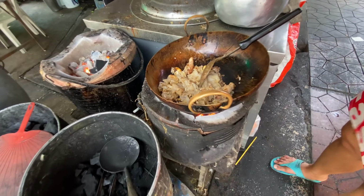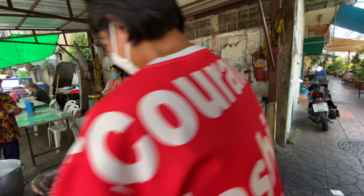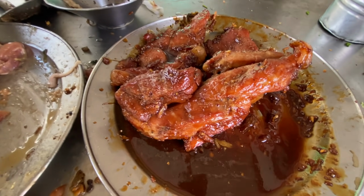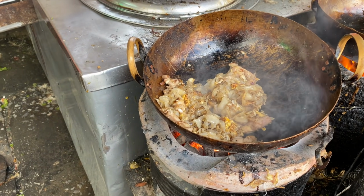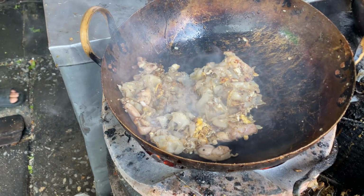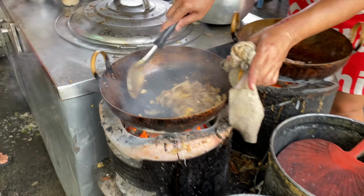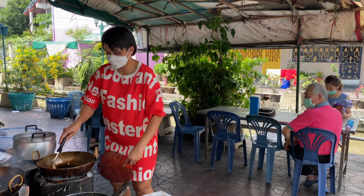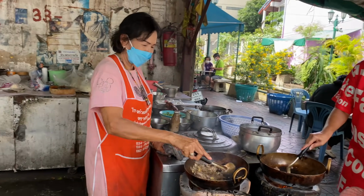So this is the kua gai. We're gonna get bap mi kua mo dang. Right, and this is where the magic happens. Let's take a look at this char on these noodles. They're just bashing up bowl after bowl after bowl to a baying crowd of hungry customers.